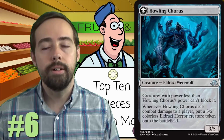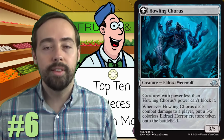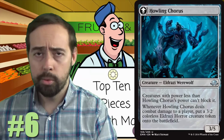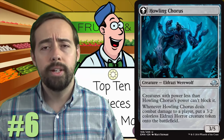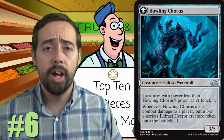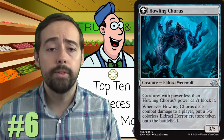Number 6 is Shrill Howlers' backside. Shrill Howlers' art is neither here nor there, but Howling Chorus I absolutely love. It's extremely creepy with the werewolf heads coming out of the mouth of the original werewolf. It really hits home the message of exactly what kind of weird stuff Emrakul is doing to the plane of Innistrad.